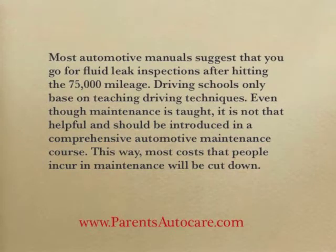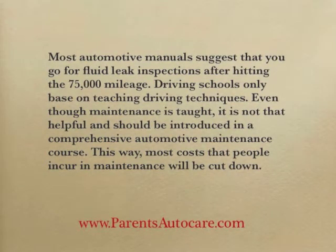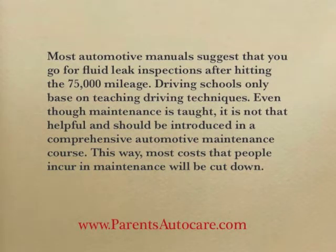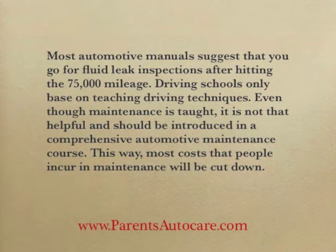Most automotive manuals suggest that you go for fluid leak inspections after hitting the 75,000-mile range. Driving schools only focus on teaching driving techniques. Even though maintenance is taught, it's not that helpful and should be introduced in a comprehensive automotive maintenance course. That way, most costs that people incur in maintenance will be cut down.